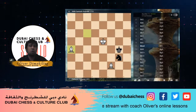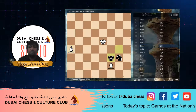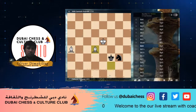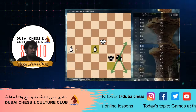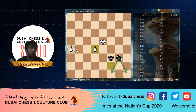Now the pawn is captured. All right. So king f3. Bishop d4. So the knight squares would be here, here, h1, and h5. So we need this bishop. Knight h5 at the moment is not possible. You cannot go knight h5 because there's a skewer right there.